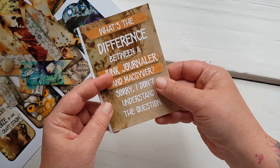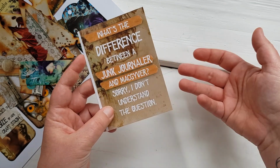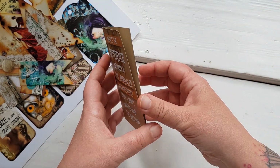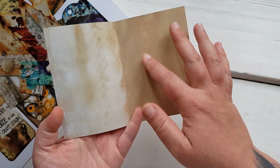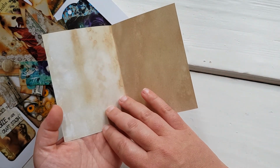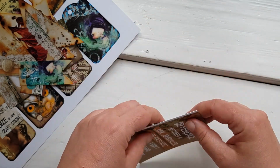And of course you could also use this as a greeting card, something to give to a friend, and then you can open it up like this and put your words here or add a photo here or something like that.